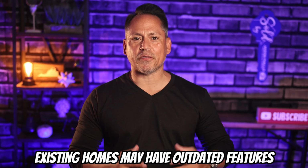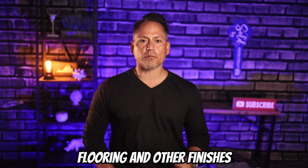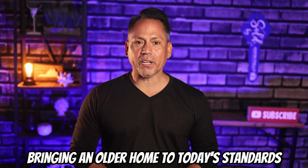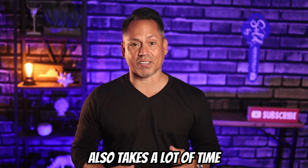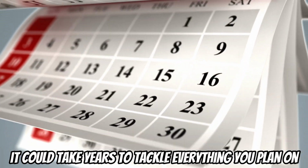Existing homes may have outdated features such as appliances, kitchen cabinets and countertops, builder-grade bathrooms, flooring, and other finishes, leading to potential upgrades that could be costly. Bringing an older home to today's standards also takes a lot of time. Depending on how many updates the home needs, it could take years to tackle everything you plan on.